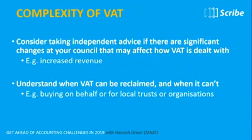The council would need to become VAT registered if the amount of VAT that they would charge is over £1,000. However, not all charges are subject to VAT, so the council would need to be clear on whether or not they were making taxable supplies. As well as this, councils need to be clear on what they can claim back on. Another complicated area is buying equipment for or on behalf of local trusts or organisations.